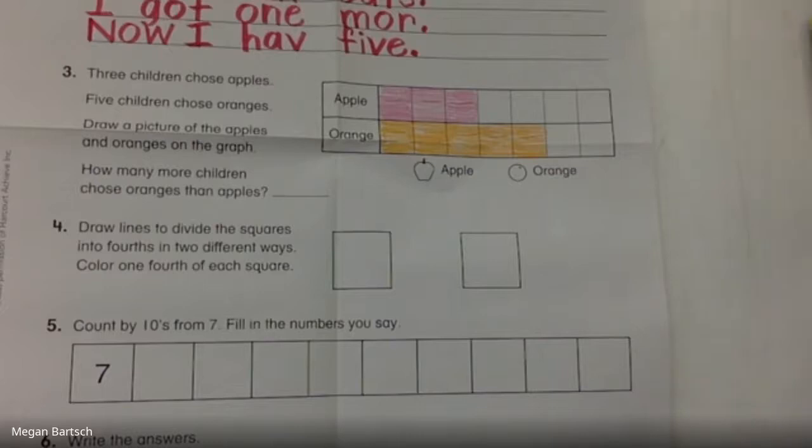It says, oh, lost a hair. Jordan. It says, how many more children chose apples than oranges? So look at how many more orange ones you colored than red. Raise your hand. Don't blurt it. Prince is even showing me. Prince, how many? 2. Prince, how did you figure that out?